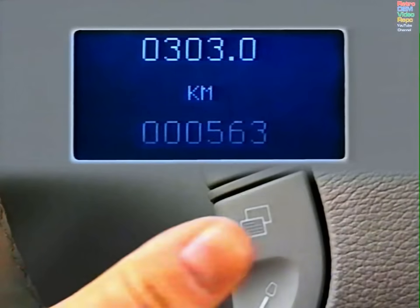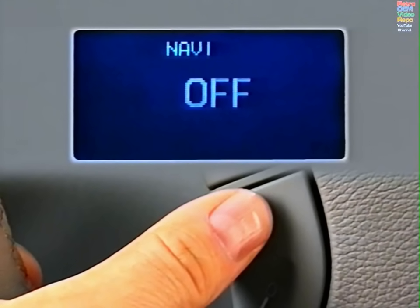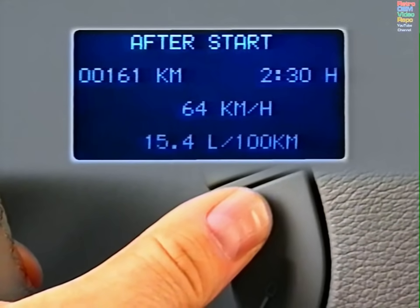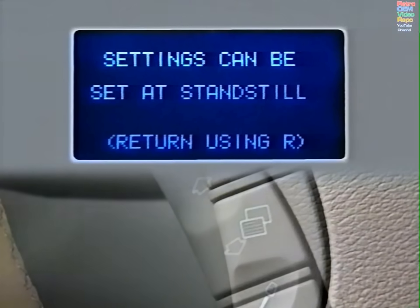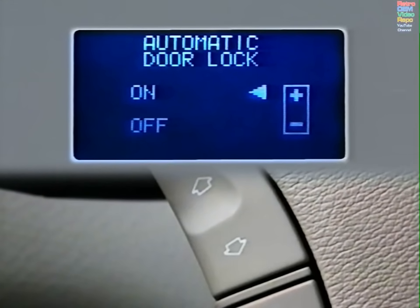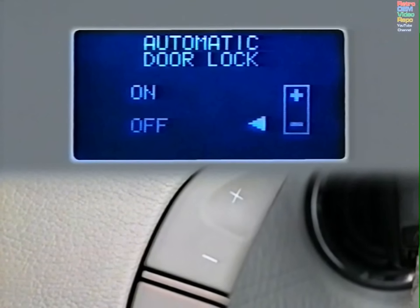This button is used to select the audio system, the telephone, the navigation system, the distronic display, the trip computer, the fault message memory, and the basic settings for your vehicle, which you can adapt independently. You can scroll to the sub-menu concerned using this button. Using the plus-minus rocker switch, you can now decide whether the doors should lock automatically during driving.